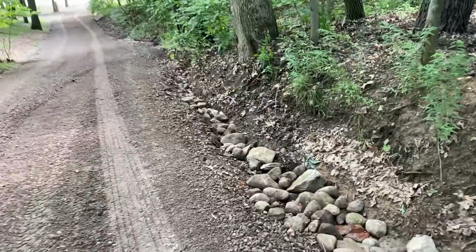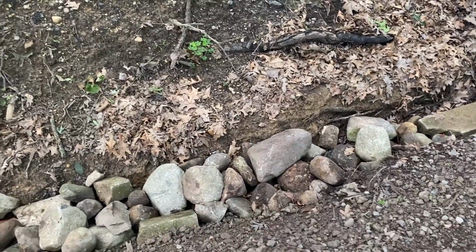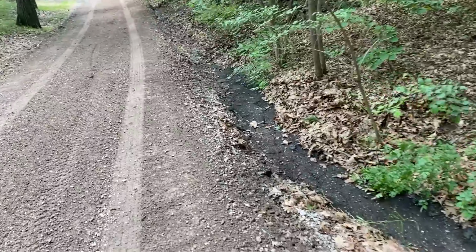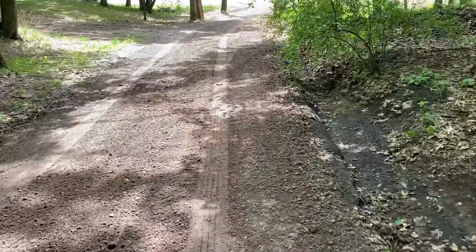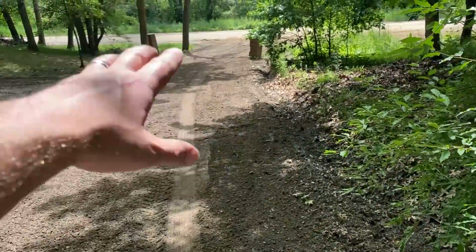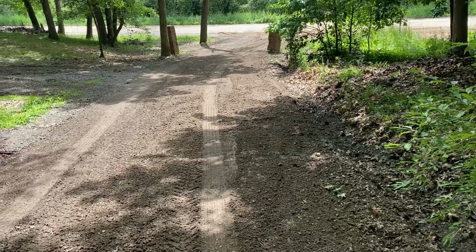So water should be able to run down here, and these rocks are just trying to slow the water down and prevent as much erosion from happening. Most of my problem was the leaves, all the leaves that I didn't have a chance to clean out because we moved in November. All the trenches are filled in and graded over. I'm going to let this pack down through here for probably the week, and then next week I'll come out here with the tractor again and regrade it.